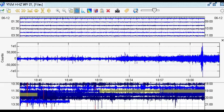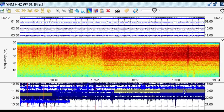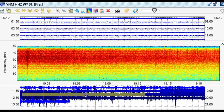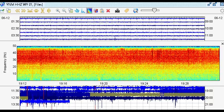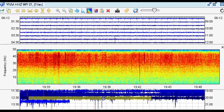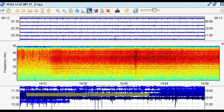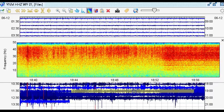So let's go right here. Again, Steamboat Geyser erupted once again. Going forward, here's the eruption. Started at about 1852 UTC. Going forward, it lasted a good amount of time, guys. A good amount of time. Longer than an hour. At least the seismic trace lasted longer than an hour. But the main burst of the eruption, I'm going to say, probably lasted 45 minutes to an hour, maybe. Something like that. So, very interesting, guys.